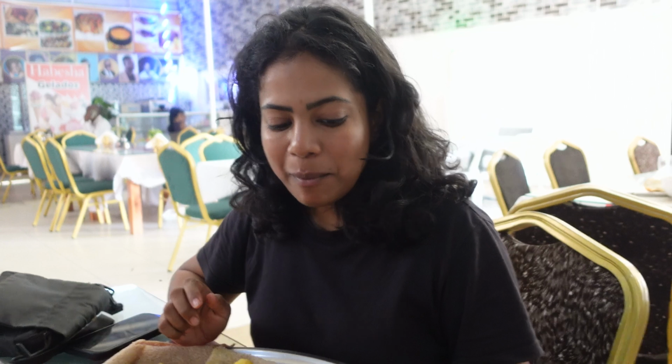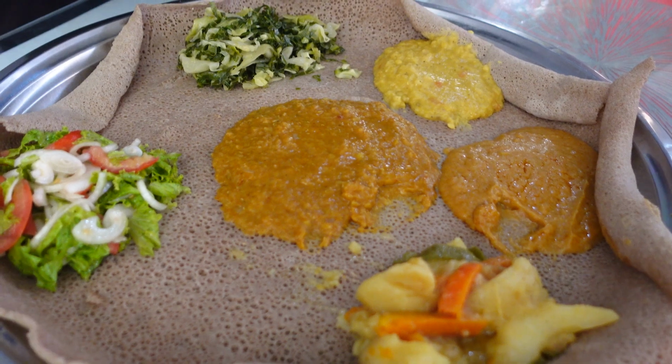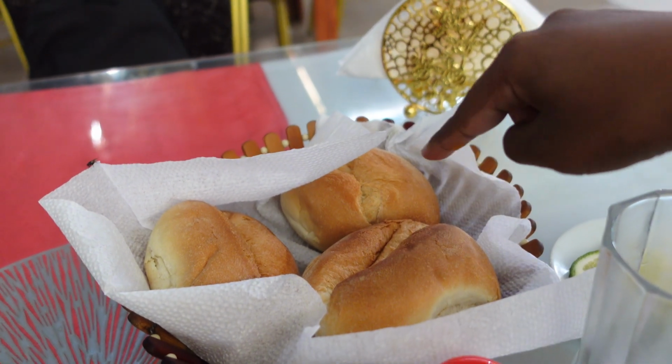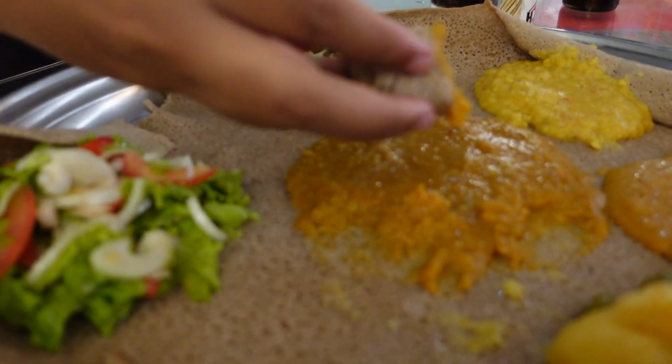Are you now curious to visit Eritrea? Of course I am. And I know that there won't be trouble for food there. And they've also given us some bread or pav as they call it on the side. It's exactly like dosa. I like it. It's really nice.